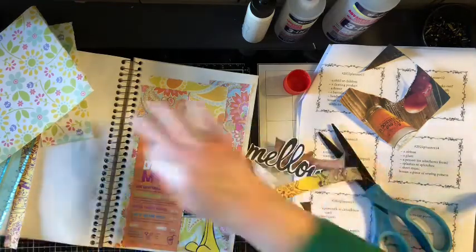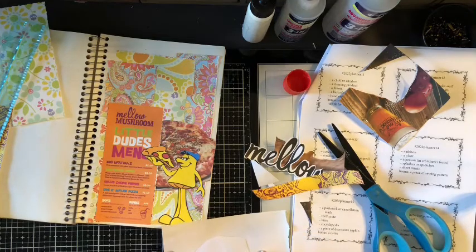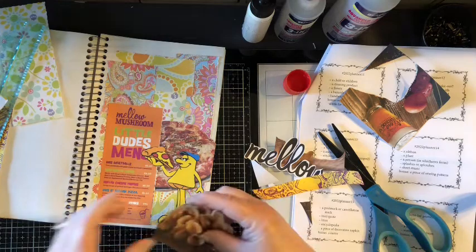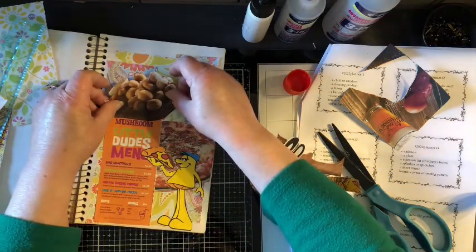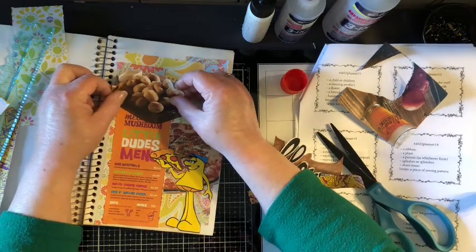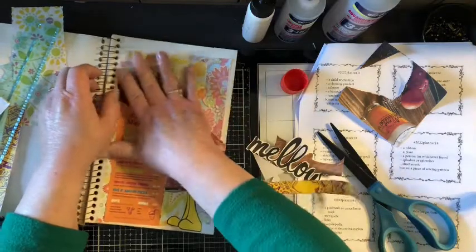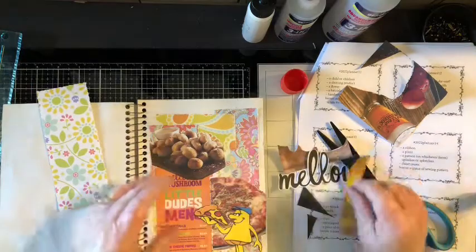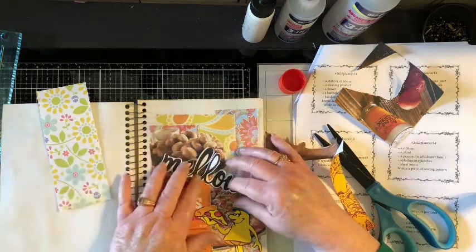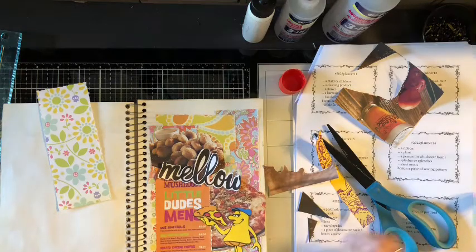Okay. We're gonna make this work. That's part of the challenge, right? To do stuff outside the box that you wouldn't normally do. That's what the purpose of these little weekly challenges are. So you just gotta embrace it. And work with what you got and move on.